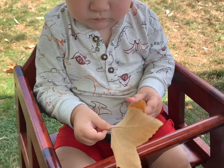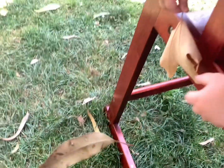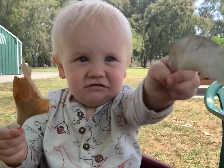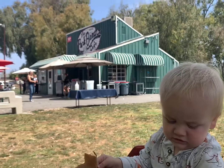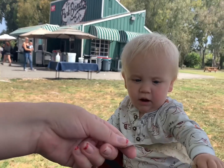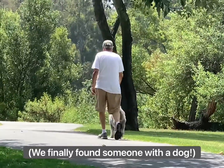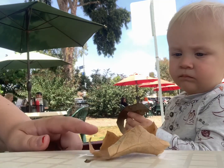See, we're at a restaurant, but we're also in nature. The boy's asking for more leaves. He gets more leaves. Two leaves. Thank you. Oh, that's sweet. Oh, and he takes it back. Leaf on the table.